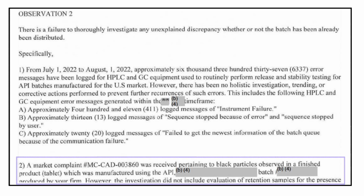The finished product manufacturer raised a complaint about the black particles to Aurobindo Pharma and asked Aurobindo Pharma to investigate the root cause for the presence of the black particles. But auditors found that during the investigation carried out by Aurobindo Pharma, they had not checked the reserve sample for the presence of black particles. So guys, these were the two examples mentioned by the auditors under observation number 2.